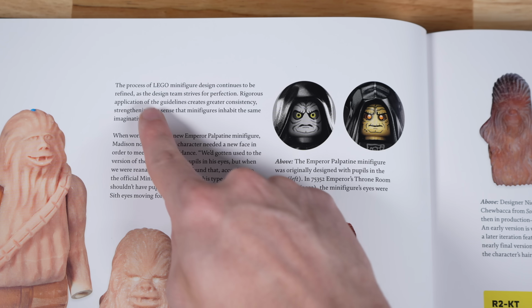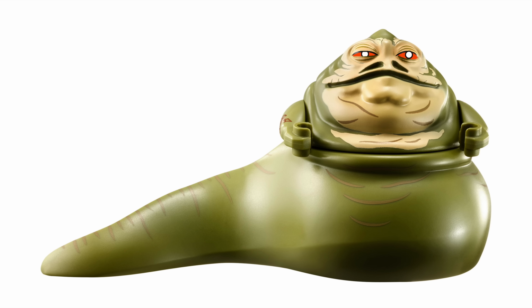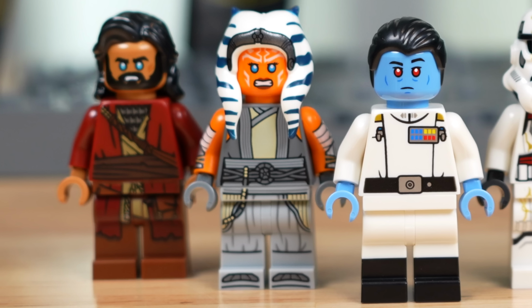Now, it must also be applying to someone like Salacious B. Crumb, who clearly is not a Sith, unless this confirms that he is a Sith, but he's probably not a Sith. And obviously it will probably carry over to a character like Jabba the Hutt. And jokes aside, this obviously doesn't just apply to Sith minifigures. We also saw it this year with Ezra and Thrawn and Ahsoka.